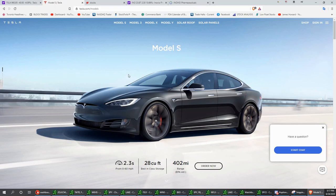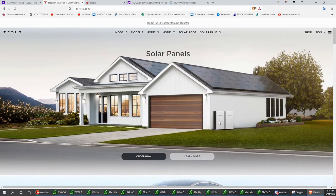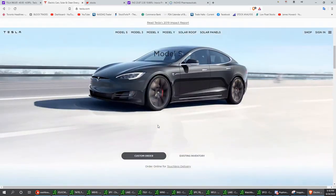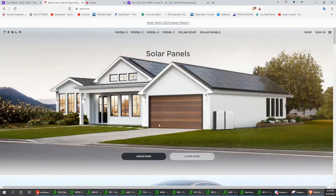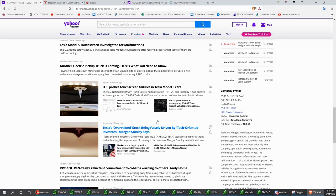I noticed right off the bat that they've redone their website. When I pulled it up, the solar panels popped up first, so I thought that was kind of interesting. Well, they've had some issues with the Model S. That's right here. Had a recall of 60,000. Let's see what they have in the news under Tesla. This is what I notice here: a U.S. probe into touchscreen failure in Tesla Model S cars. They've had a recall of 63,000. They're going to be checking that out.